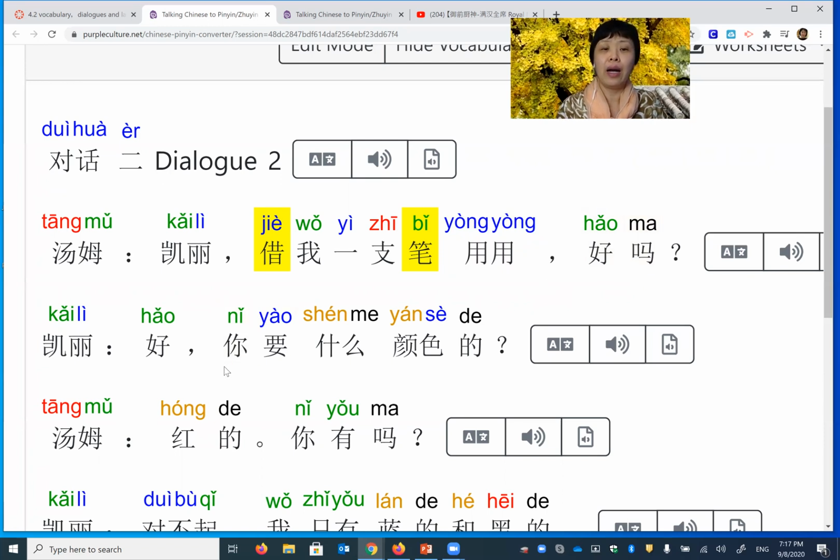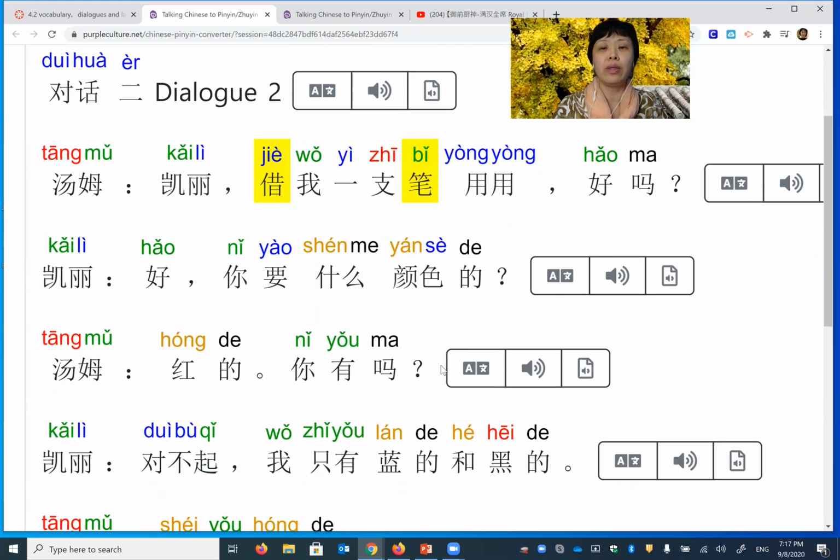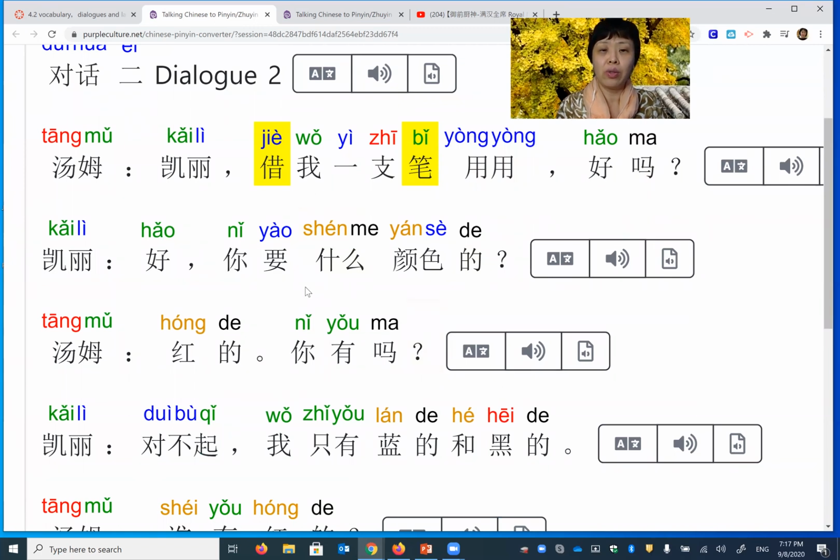And then Kelly said, 好，你要什么颜色的？要 you want, what color? Pay attention to the sequence in Chinese questions. In Chinese questions, we never switch the order. We just say 你要什么颜色的? We have the question word in front of 颜色 color. So when we answer it, we can say 我要红色的, right? 红 means red. 我要红色的. So here 什么 means what, and is replaced by the answer. It's just fine. 好，红的 or 红色的，你有吗？Do you have it? Do you have a red pen?